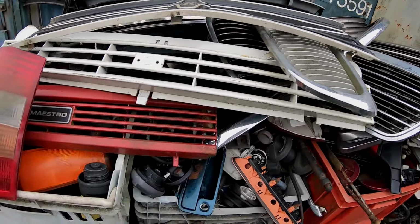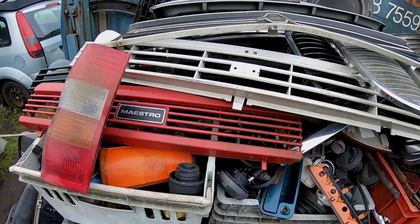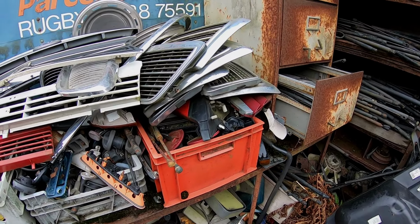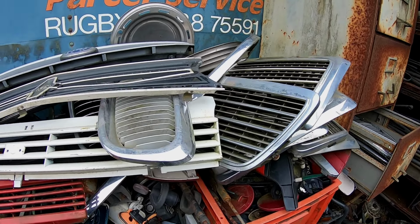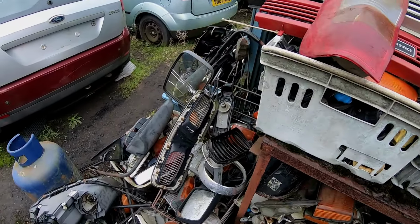I mean, these things have been sitting here. We've got a Maestro grill in red. That's off a special. So there's quite a few very, very rare parts that are just sitting there. If you want any of these parts, you know the place to come to. That's ridiculous. I mean, this is just sitting.